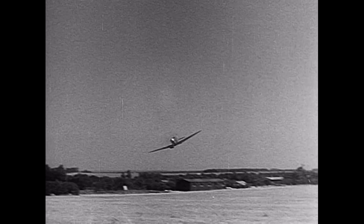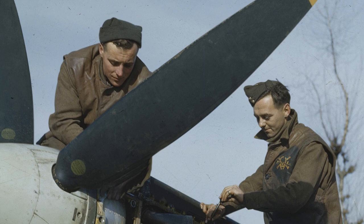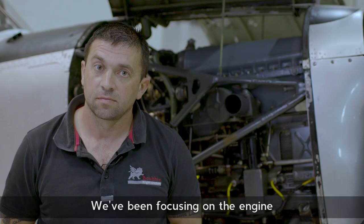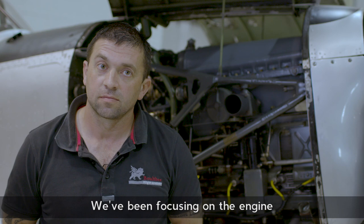There are two quite large companies in this country that look after these airplanes, and they're trying to bring in the younger generations to keep the knowledge base going, because it's all passed on from engineer to engineer. We don't have an apprentice, but of the two of us that work here, I've learned my trade here, and Matt, who works with me now, is learning his trade as well. So we've been focusing on the engine. Is there anything to know about the mechanics behind the control surfaces or anything? We could talk all day about it, really.